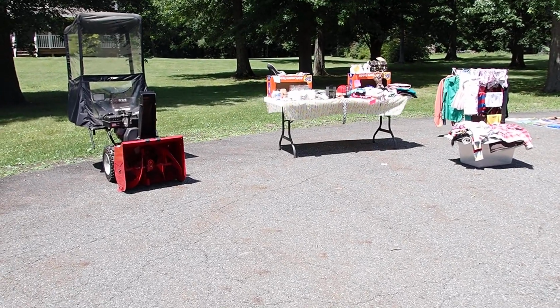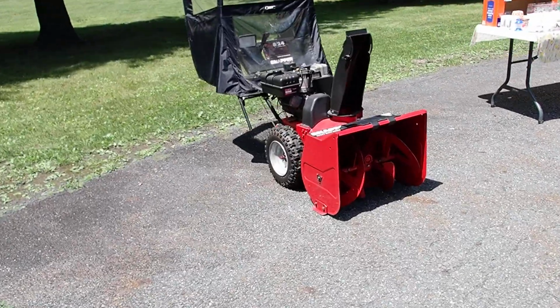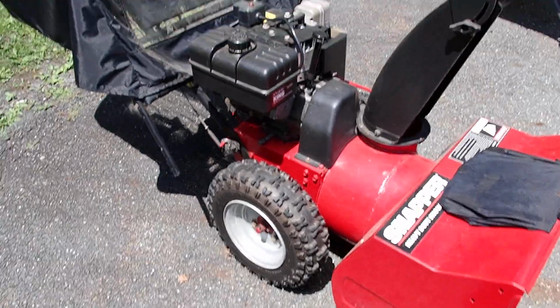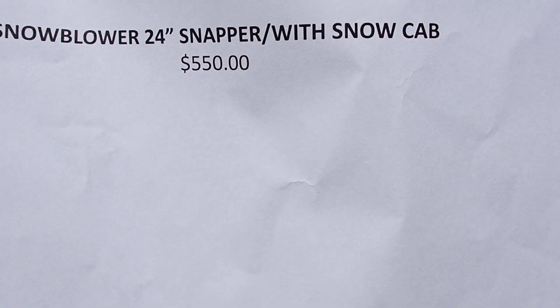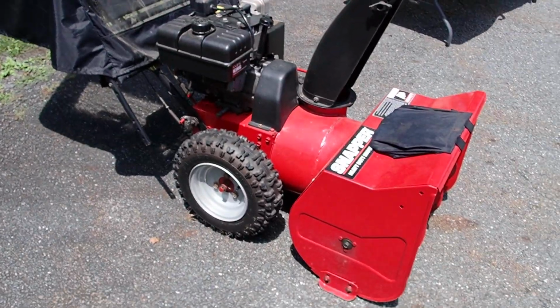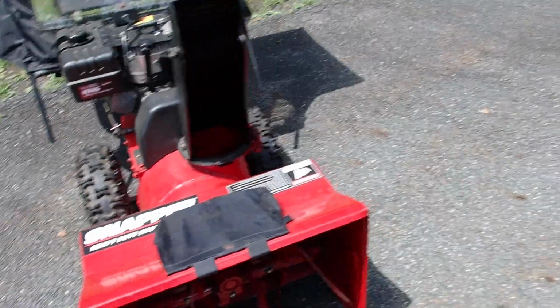So then I have here the snowblower. It's $550 for a Snapper heavy duty snowblower, and let's see the details on it. It's a 24 inch, so it's $550. I'm sure that it's negotiable, but my hubby will take care of that if somebody's interested.